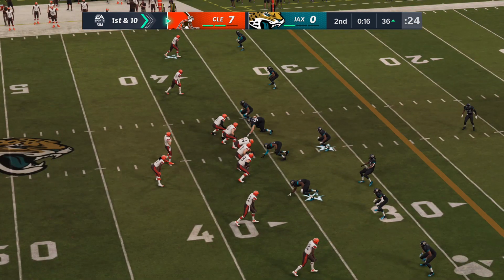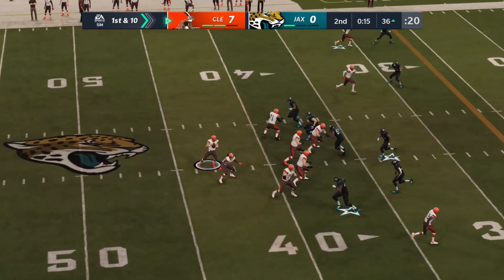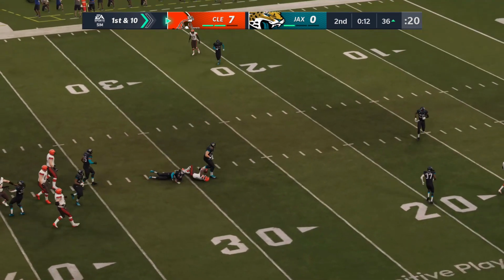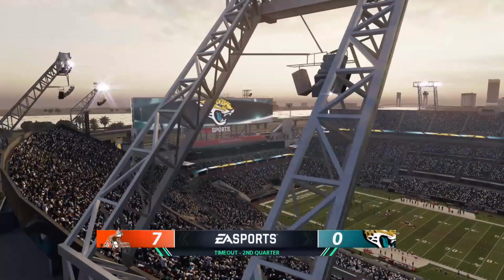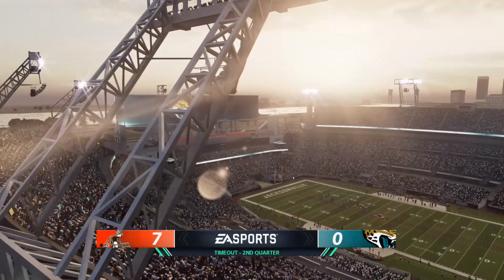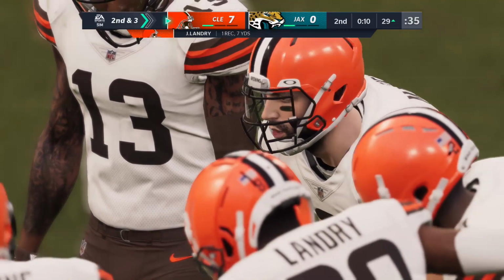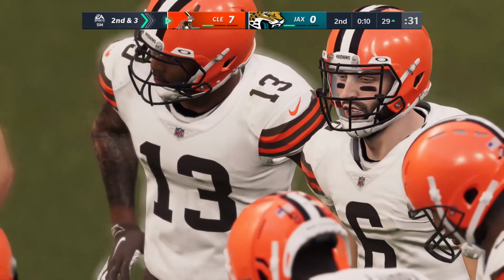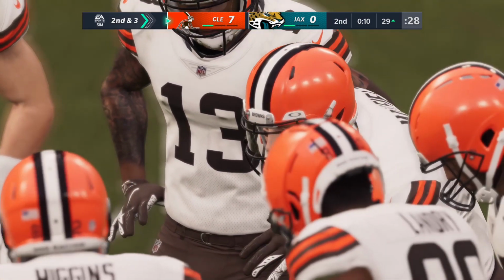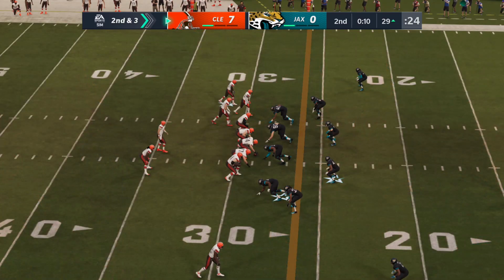So from the 36 now, first and 10. From the shotgun, it's Mayfield. And he's got his man on the crossing route. That's Landry. Now a timeout signaled for, and they'll get it with 10 seconds to go before halftime. Able to get 7 on that first down pass play. Second and 3.